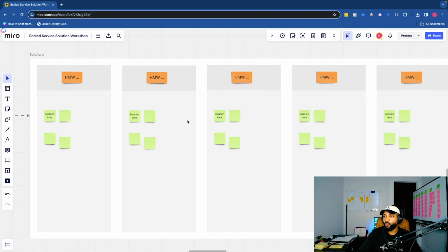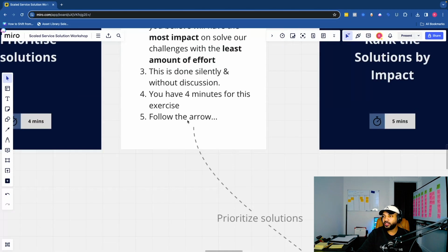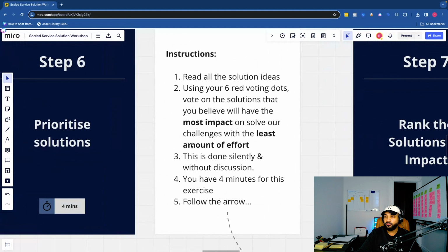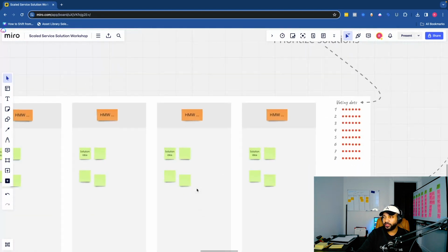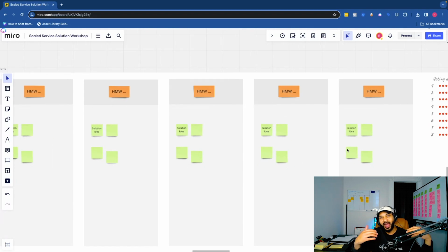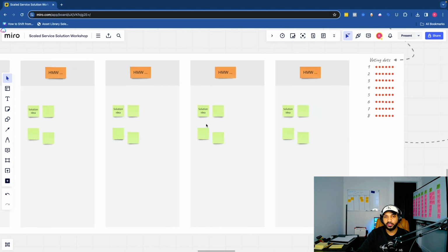So, once we've come up with all these solutions for all these how might we's, then what we're going to do is vote with 6 of the red voting dots that we have down here. And as you're voting, you want to think about what's going to give us the highest level of impact and going to take the least amount of effort. All right. So think about that as you're actually going through and voting on the different solution ideas.